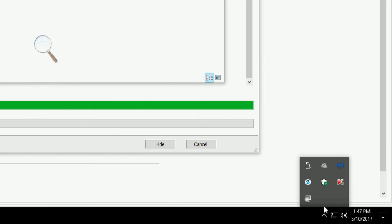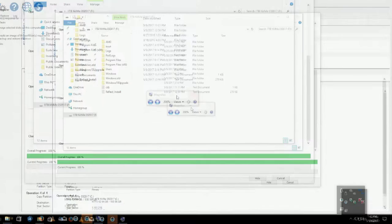Good to know. Thanks for sharing that. Okay. I'm going to go back over here to the main screen. I'm going to zoom out for just a second. It shows the drive that's up, the 1 terabyte.